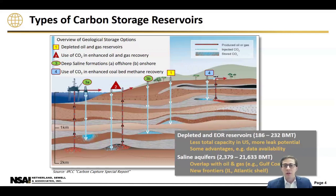And I should note that today I'm going to be mentioning depleted oil and gas reservoirs. Using CO2 and ultimately sequestering it underground in EOR projects, enhanced oil recovery, is pretty well understood and documented, and so I'm not really going to focus on that. I'm going to tend to focus on the pure storage. But you should always keep in mind a lot of the things I'm going to say for depleted oil and gas fields also can apply to EOR reservoirs. So anyway, back to the totals.